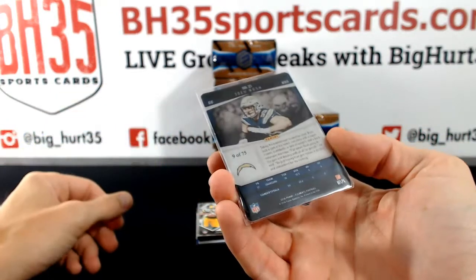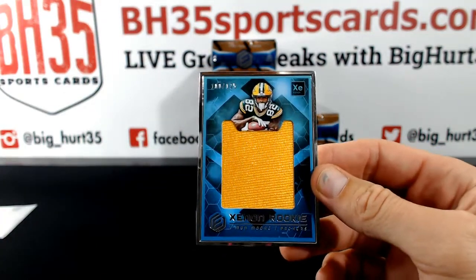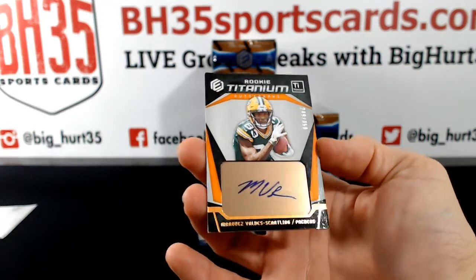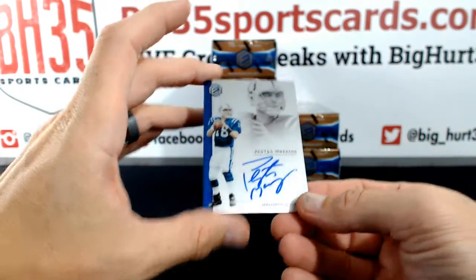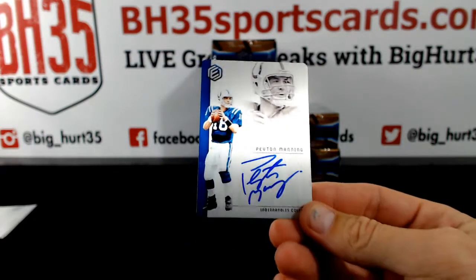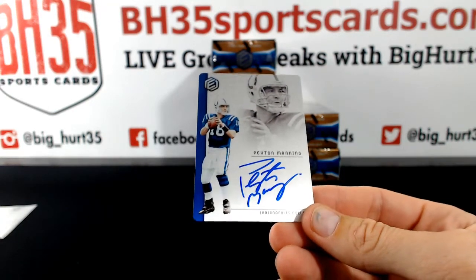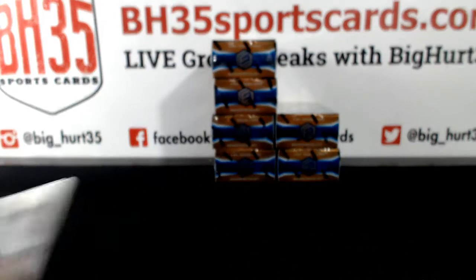Joey Bosa, 9/75. Jamon Moore, it's probably better off that he doesn't autograph cards, or one initial them. Marquez Valdes-Scantling to 350. Maybe he can teach the other Packer rookies how to sign. And 7/10. The Colts' teacher, little Peyton Manning, as a Colt. The autos look so good on these. MVS is much better than J.J. Dot. At least he's got some wiggles in his initial.